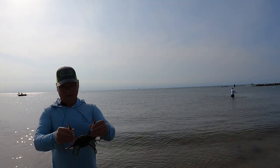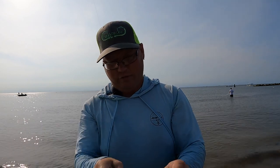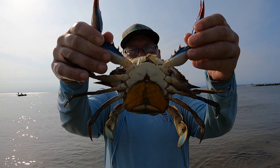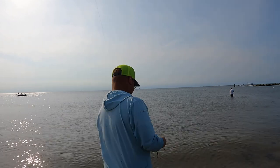All right. You see this, a female crab? You see how it looks like a sponge? That's the eggs. It's called a sponge crab. Now I'm gonna go let it go.